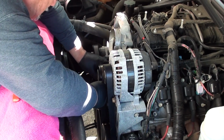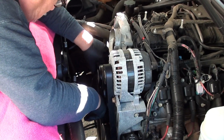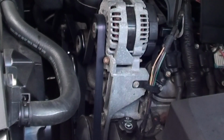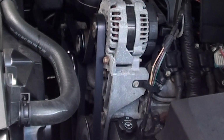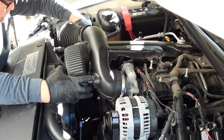Now just double check that everything's in there correctly. Once you feel confident that it's in there correctly, go ahead and test it by turning on the car and see if anything fell off or is making funny noises. All right, you got it all in. Turn off your engine. Now all we have to do is put the air snorkel back in.